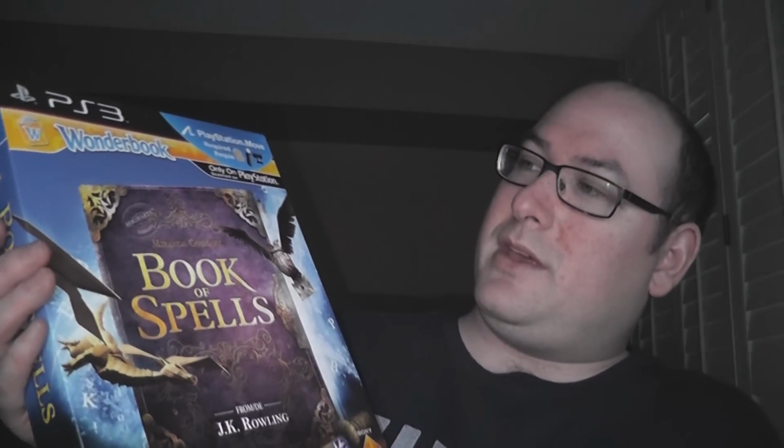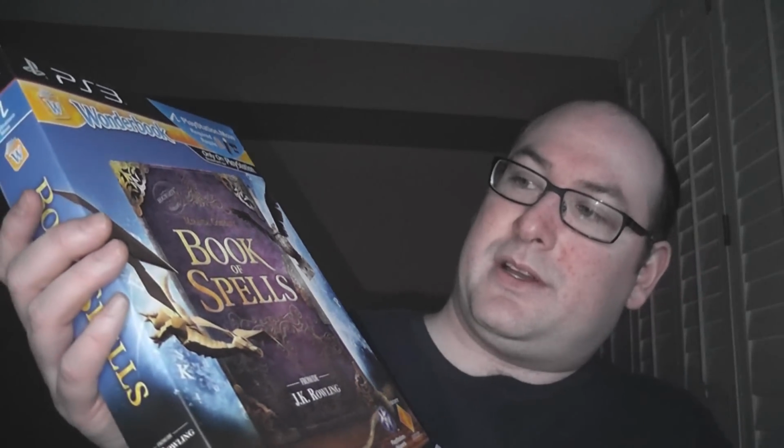But what I did find, and this was something I never really expected I'd pick up, I contemplated maybe picking it up at one point, but I figured, hey, why not? It's for the PS3, the Wonderbook: Book of Spells, the Harry Potter-esque stuff. I don't know if this actually does anything with anything other than this particular thing. But it was only $10. So I figured for $10, I'll check it out. I don't know what it is, but why not?